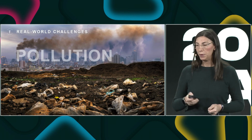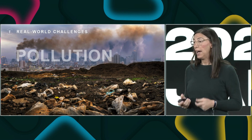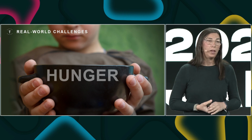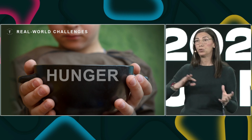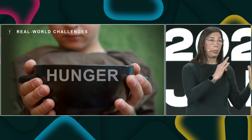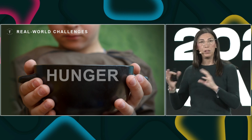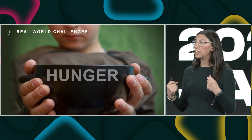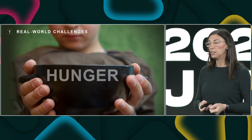impact this problem. The second problem that we have to face and that we can impact positively is the problem of hunger. And especially as climate change continues to accelerate the change, we'll see that we'll need to adapt plants to different weathers, to different pests, to different diseases. And there's a lot that we can do to ensure that the world is fed.